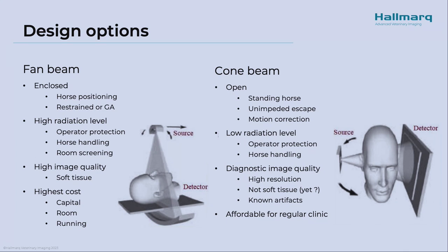In this kind of device, you have a very powerful X-ray tube inside an enclosed donut-shaped container. So the horse has to be positioned on a table, or if it's going to be standing, it has to be restrained in some way so that the operators can get well out of the way because of the high level of radiation during the scan. And that has consequences for how you handle the horse.